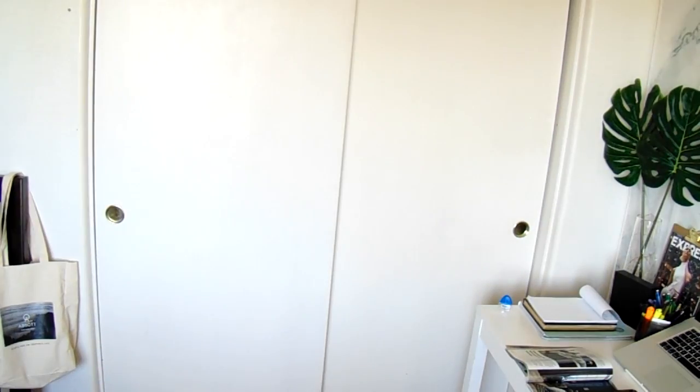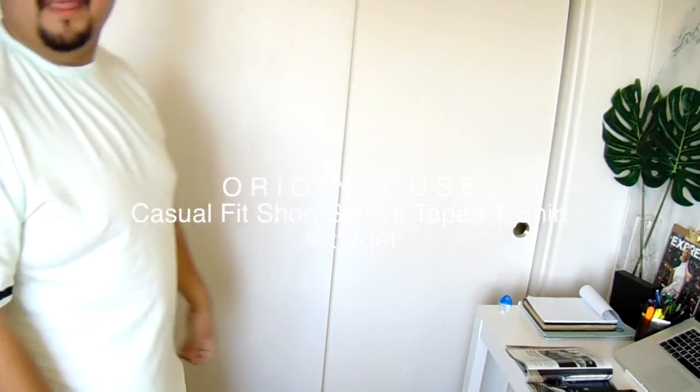I like how it looks, especially at night. It kind of brightens up, makes you glowy. So I like the way it fits, I like the way it works. Original Use, once again I'm going to tell you guys, always fits me bigger. If I buy a 2XL, it fits me like a 4XL. So with Original Use, I'm originally a large. Might be able to see my nipples with this one, but fuck it.